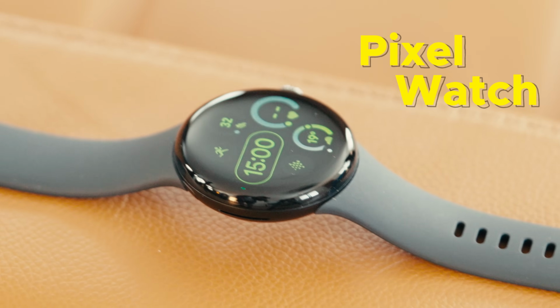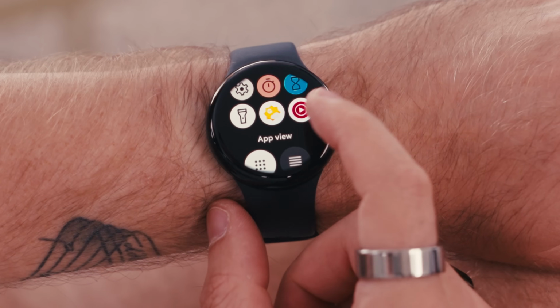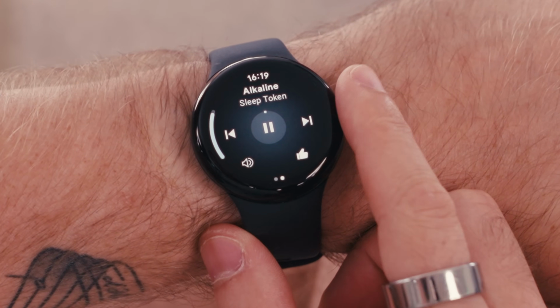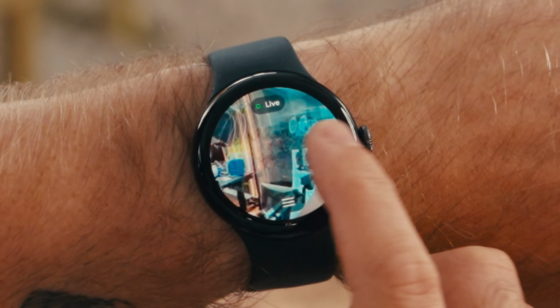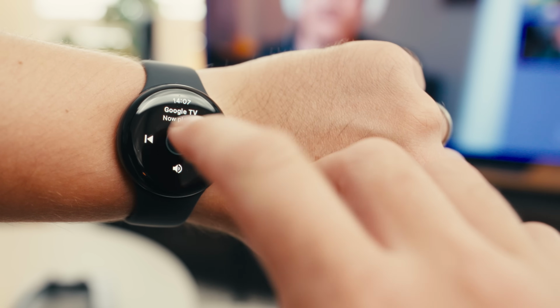Over to the Pixel Watch. Now, one of the perhaps most obvious features here is the ability to use your watch as a remote for your phone. You can control music playback, reply to messages, and even use the watch as a remote control for your camera. You can also use the watch as a remote control for Google TV.